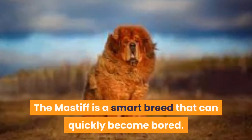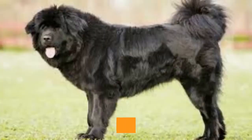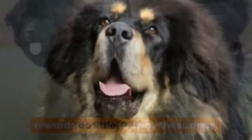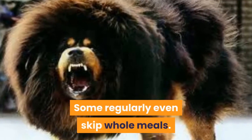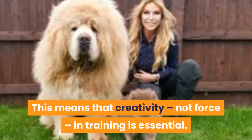The Mastiff is a smart breed that can quickly become bored. Short training sessions are advised. Unfortunately, treats and other food rewards do little to sway these dogs. They tend to be unmotivated by food. Some regularly even skip whole meals. This means that creativity, not force, in training is essential.